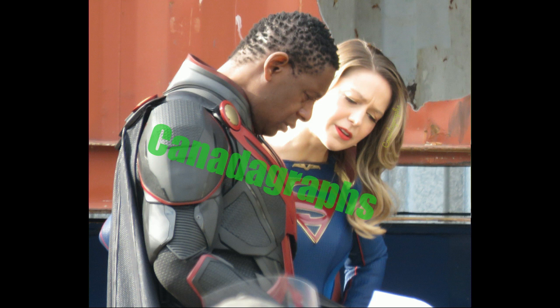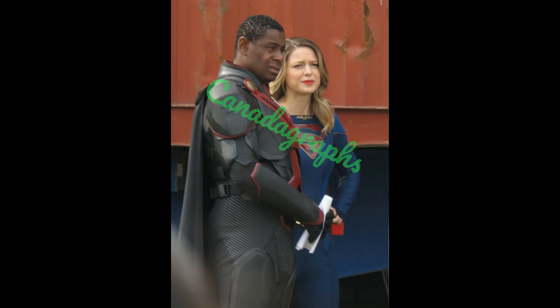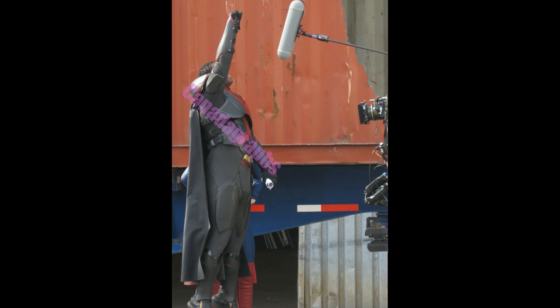Here is David and Melissa doing the scene, and they're looking at a piece of paper. You can just see part of the paper in the bottom corner. And there he is holding it, so you can see a little better. I don't know what the paper is supposed to have on it, but they spent a lot of time looking at that paper.